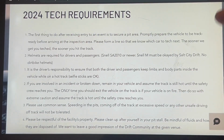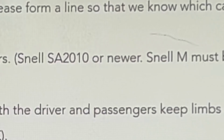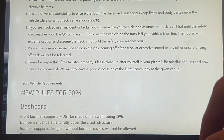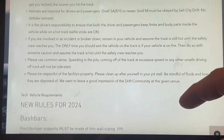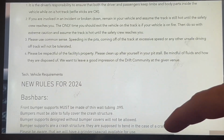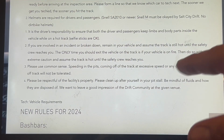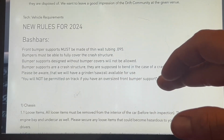Firstly, it tells you to secure a pit area once you get there, prepare the vehicle to be teched. Tells you need a Snell SA2010 and newer helmet, no dirt bike helmets. Other than that, just says to be respectful of the property, be respectful of the pit area, along with if you break down, to assume the track is always hot, do not get out of your vehicle unless there is a fire. Okay, so those are basic rules.